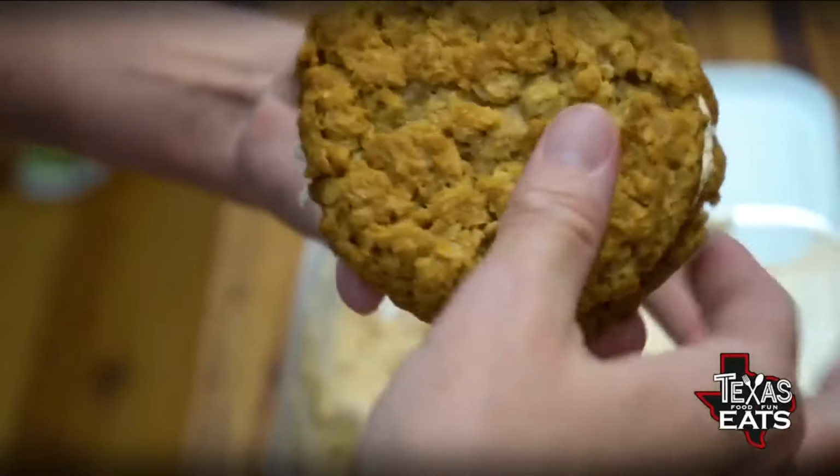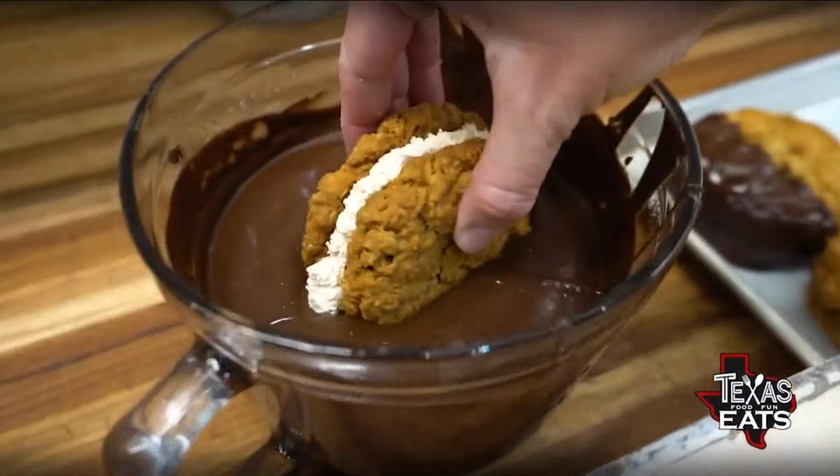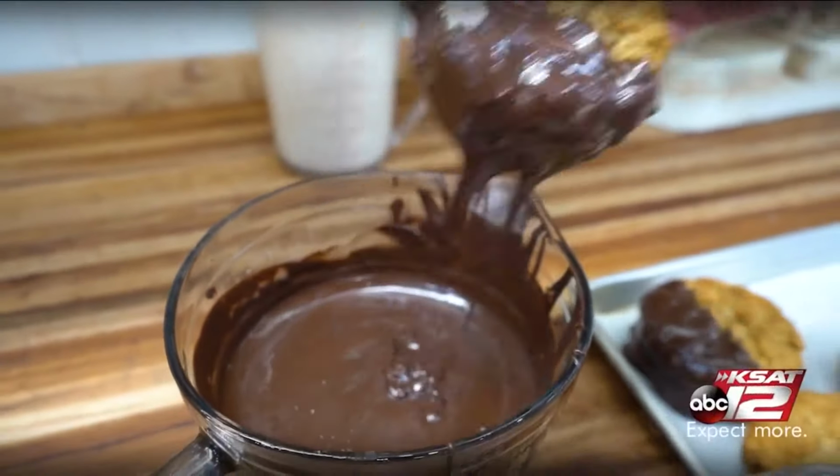One of the most popular treats is their peanut butter oatmeal cookie sandwich. Get this, dipped in chocolate. It has peanut butter buttercream on the inside, and it's dipped in chocolate. It doesn't get any better than that. That's what you want. You want the crazy candy cookie combination stuff, right? You want the super sweet. I'm gonna give it a bite.